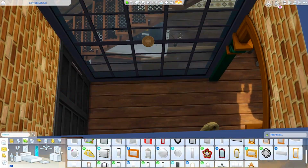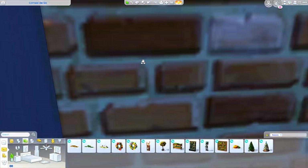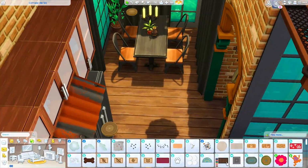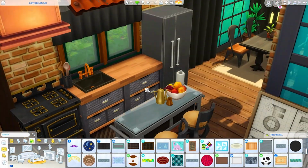Like, I might know what pack they're from, but if there's something that needs to be unlocked, I have no idea what career gets you that unlock. So, you know, that's not great. However, it's nice that we have a cheat that you can just grab them, and not have to play through all of these careers to get decorative items.